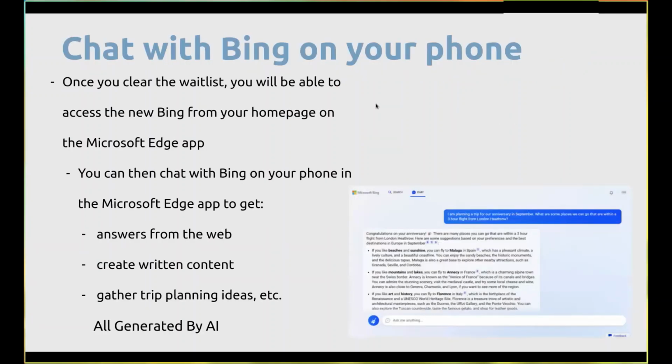So yeah, if you're on the Microsoft Edge app on your phone or on your computer, you can talk to the new Bing to ask it questions, and it'll give you answers. And you can see in here, it's got little numbers next to some parts of the answer, and those will correspond to some sources at the bottom of the answer, and you can check those to double check its work. And it's all AI generated.